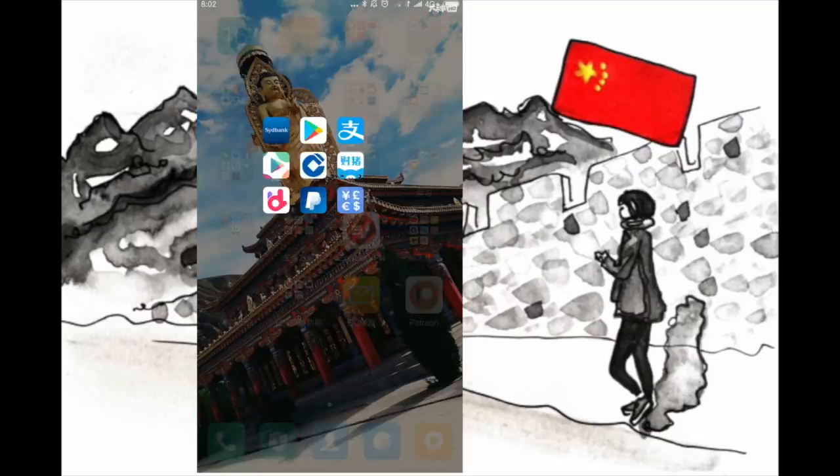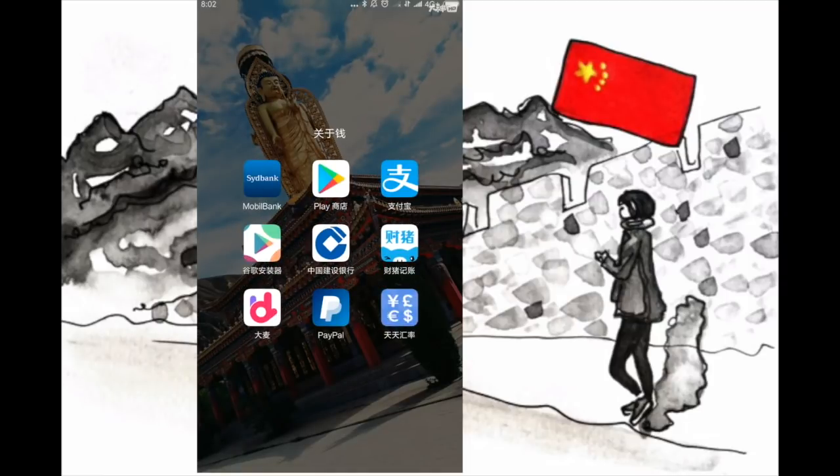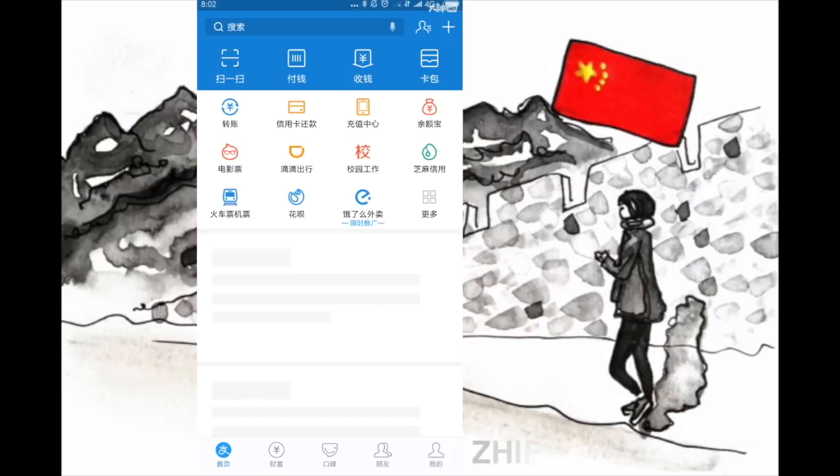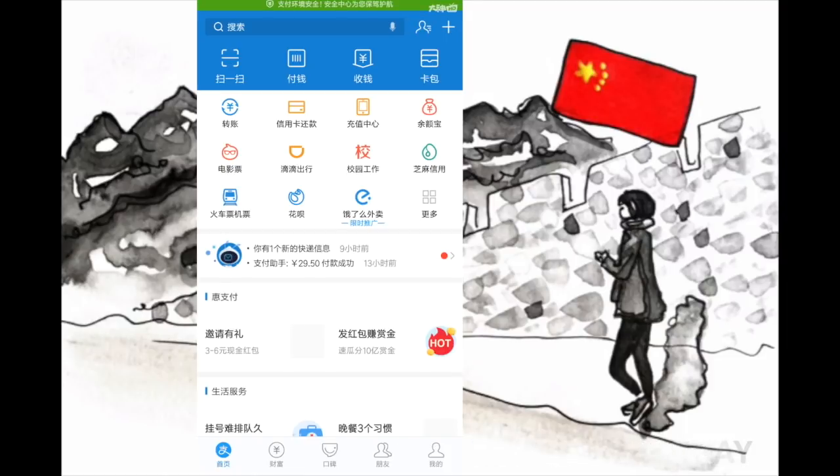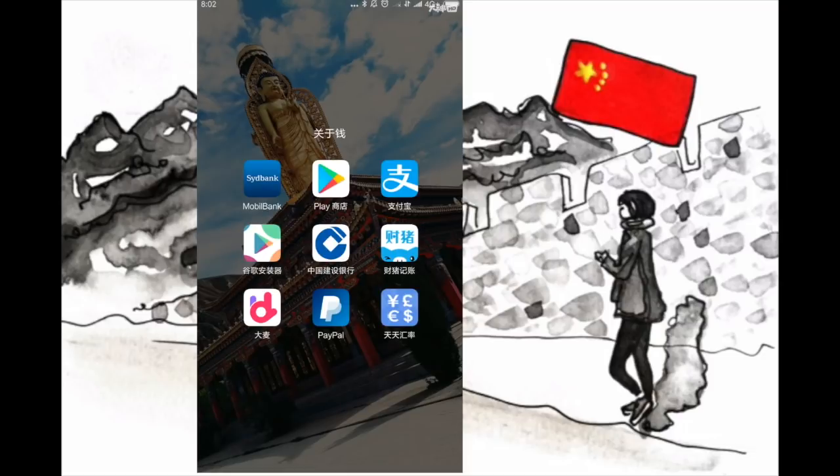Okay, first up here, I'm not gonna go into these, but the first one is my Danish bank. Second one is Google Play. I just put those together. The third one here is Zhifubao, also called Alipay. You need that in China. Very, very important. So Alipay is here on my phone. Then we have my Chinese bank account, the blue one here in the middle.